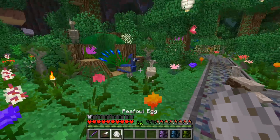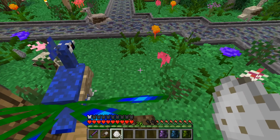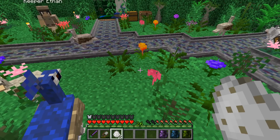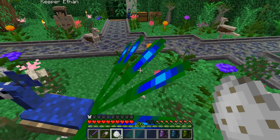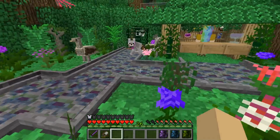All right, and then I'm gonna just throw these eggs on the ground. All right, peafowl, watch out. You might have some babies in just a second. Nothing there. Nothing there. Nothing there. Whoops. All right, there we go. Watch out, Mr. Peafowl. Nope, just a bunch of bone meal.